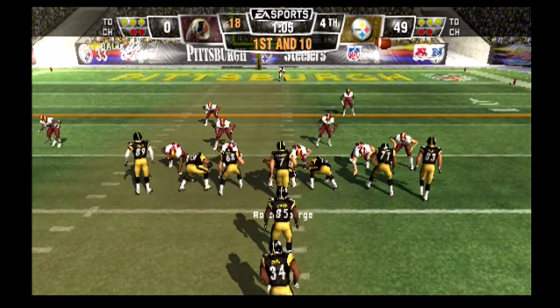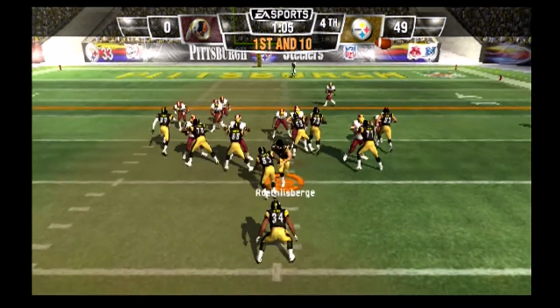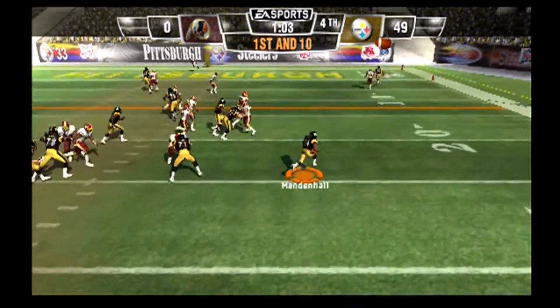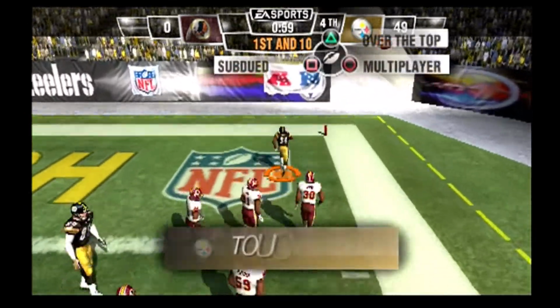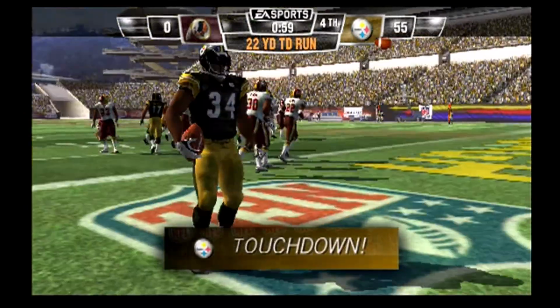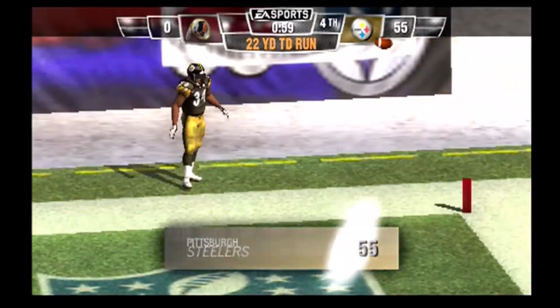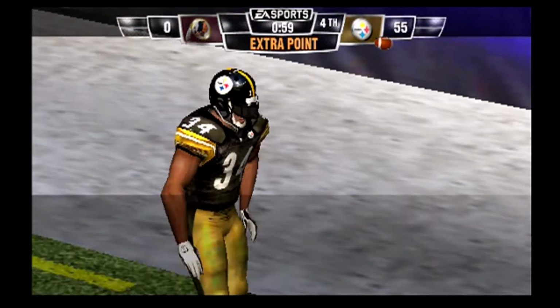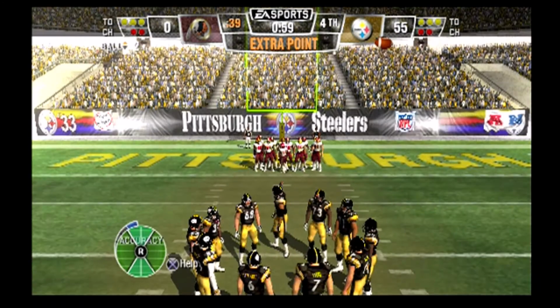Set. Hut. Crosses the goal line. Touchdown! Good initial push that time by the guys on the offensive line, but he looked a little quicker than what I knew he was. That was a nice run.